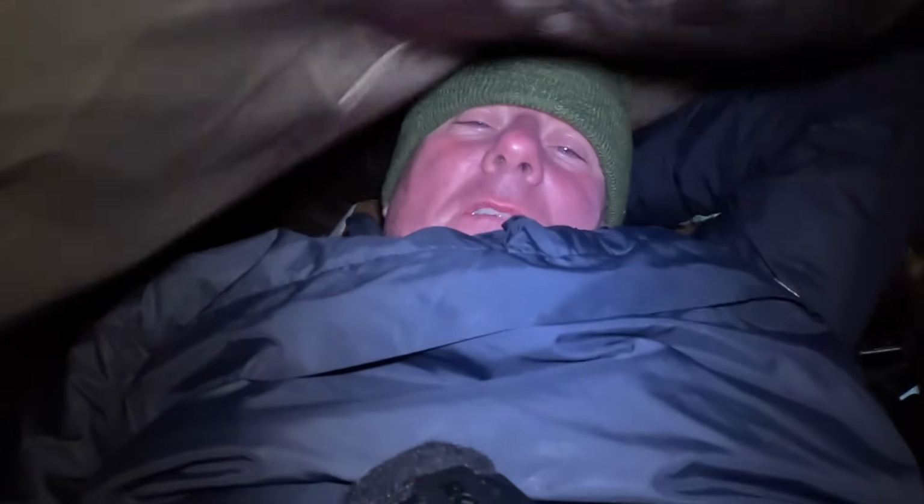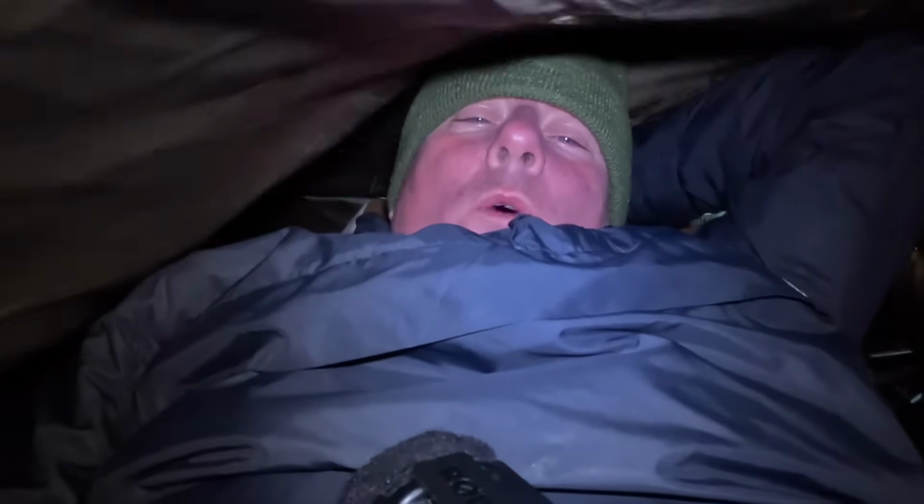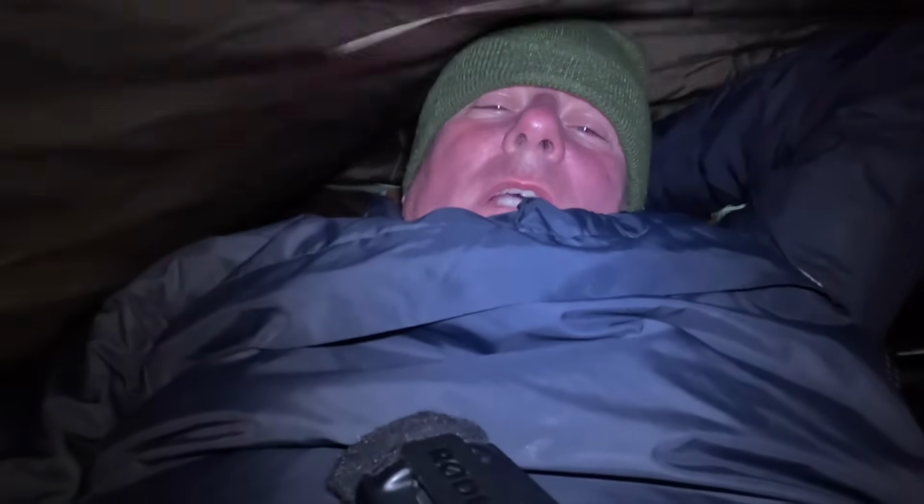Shut that off. Oh, here we are inside the bivvy bag. Sorry, I've got my microphone everywhere. Yeah, we are inside. It's not too bad, like. I've had a few hours sleep, and anyway, because I was awake till late last night. But yeah, reasonably warm. I wasn't totally warm, but I wasn't freezing cold either.